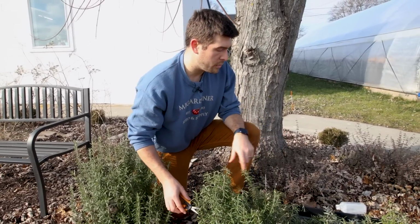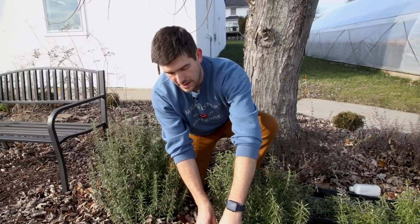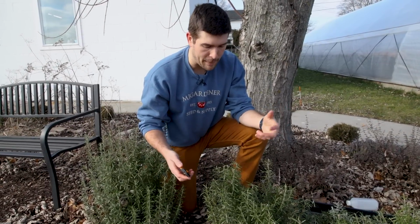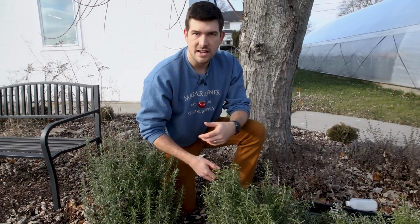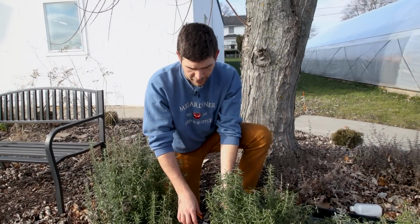So one of my most favorite was actually rosemary. That's why I love doing rosemary even right now, and why it doesn't bother me too much, because rosemary was just such a satisfying crop to propagate. When it was done correctly, it was very successful, almost 90–95% success rate, just super fun to do.